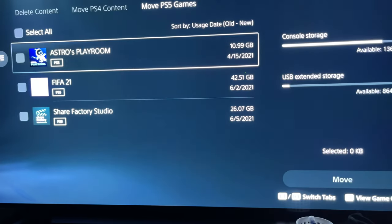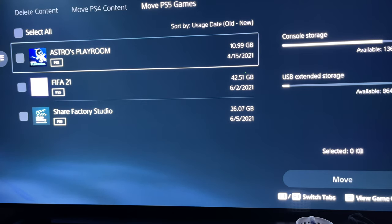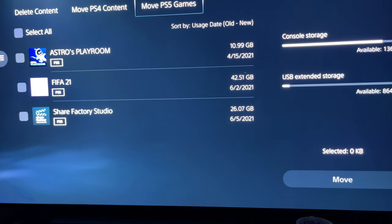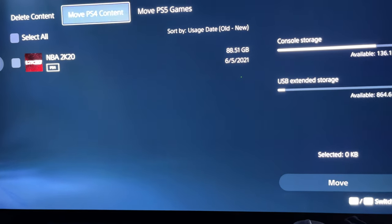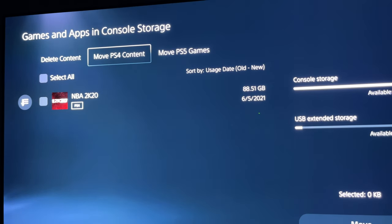12 seconds later. So, it stops at 10 minutes. NBA 2K, nah, I'm not even going through that drama right now. That's gonna take forever. But as you can see, it takes that long to move over from PS5 to the external hard drive. It's pretty slow. So that's the blessing and the curse of an HDD. You get a whole lot of storage for cheap, but it's very slow.